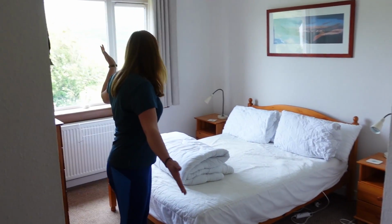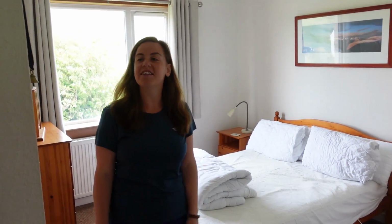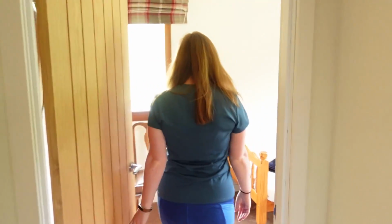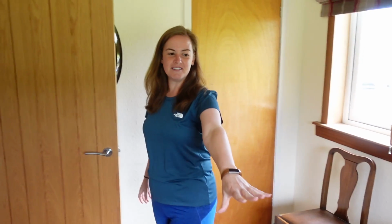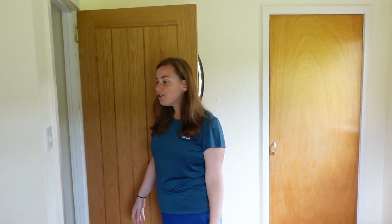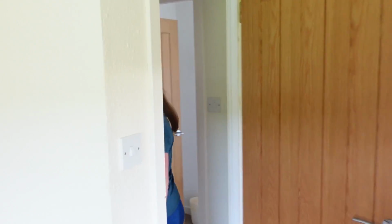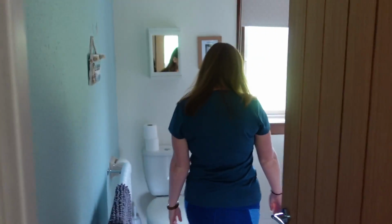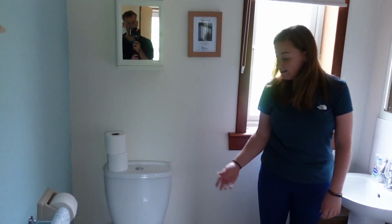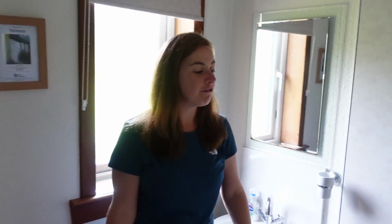Got the master bedroom in here, again with the same stunning views, and again the retro wood on the cupboard doors. And we've got a twin bedroom through here, more retro wood on the doors, and another retro piece of furniture, the chest of drawers. And then finally the last room is going to be the bathroom. Just a pretty bog standard bathroom with toilet, sink, bath, shower over it, but again really helpful for when we get back from the hikes. Lovely hot water.